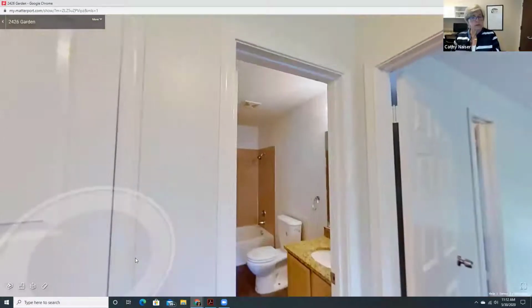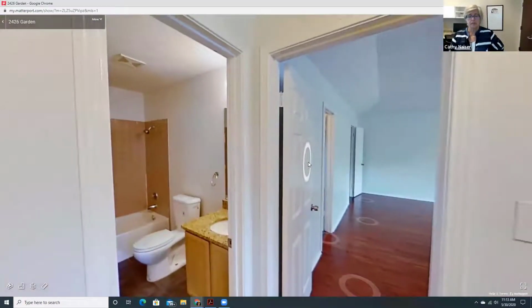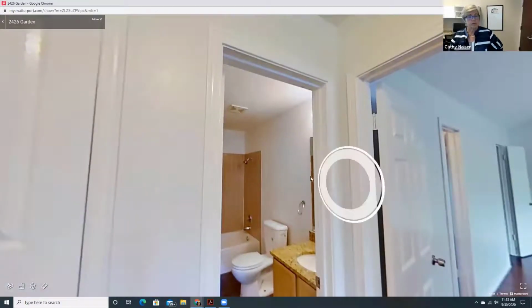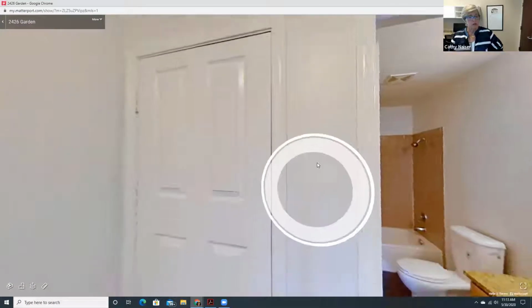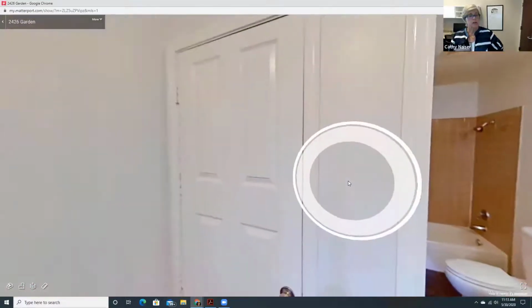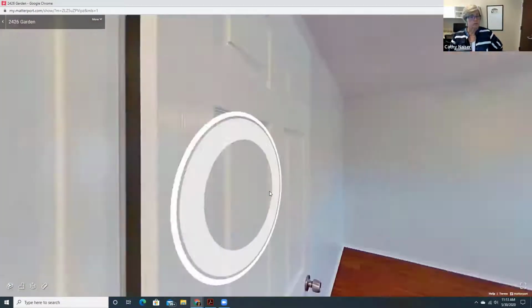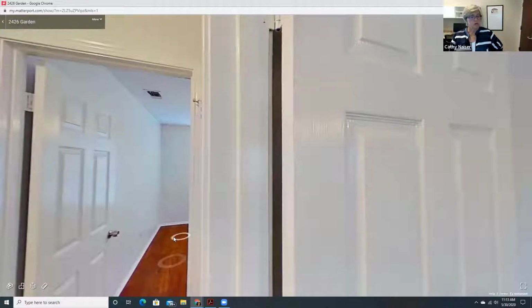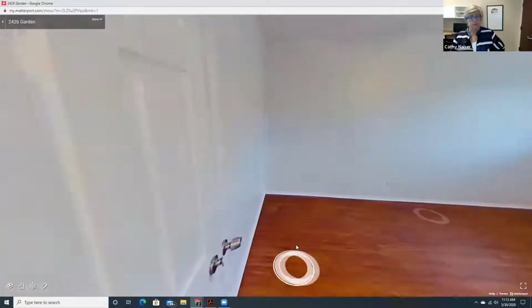So now I've reached the top of the stairway, and I want to give you some perspective. On the right-hand side is a big master. Right in front of us is the guest bathroom, the second full bath. Right here is the furnace closet for the air handler. There we have a guest room. We have a guest room here and also a closet in between. So let's go in this guest room.